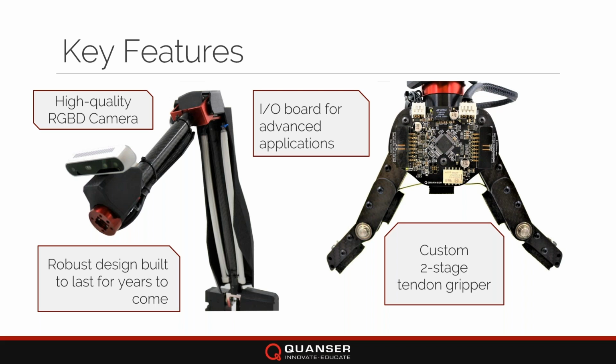What are some of the things that would give us that ability to address those modern approaches to teaching and research? One of the things we really wanted was a high quality RGBD camera, something that would allow not just the classic pick and place or movement based, kinematic based manipulator activities, one that would also open up the possibility of being able to do things like machine learning or IoT, or being able to do even classic topics like visual servoing. That was one of the main things we really wanted to have on the arm to make it versatile.